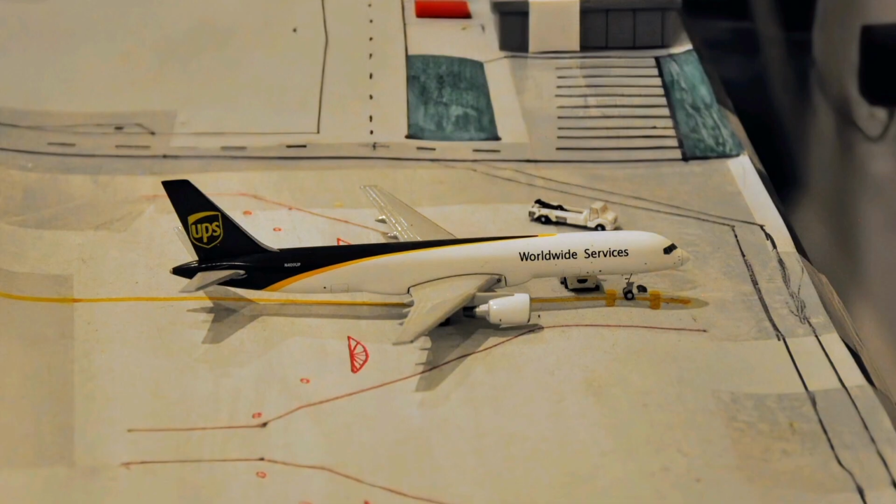Here for the latest flight of this time frame, which again is 8 to 9:30 p.m., we have this UPS Boeing 757 getting some cargo on board. He's going to be making a departure at 9:31 p.m. and he's going to be doing that out to Louisville.